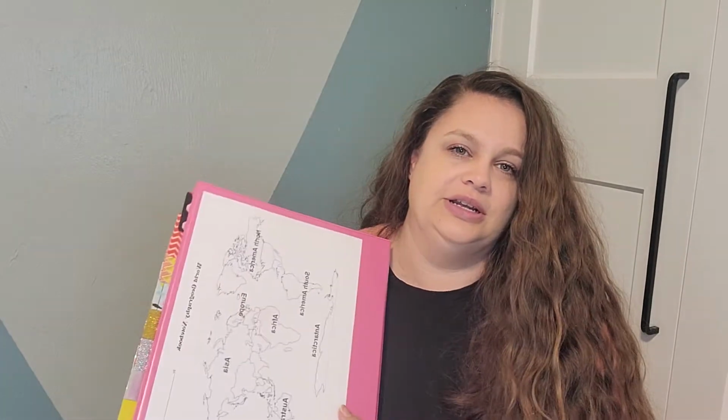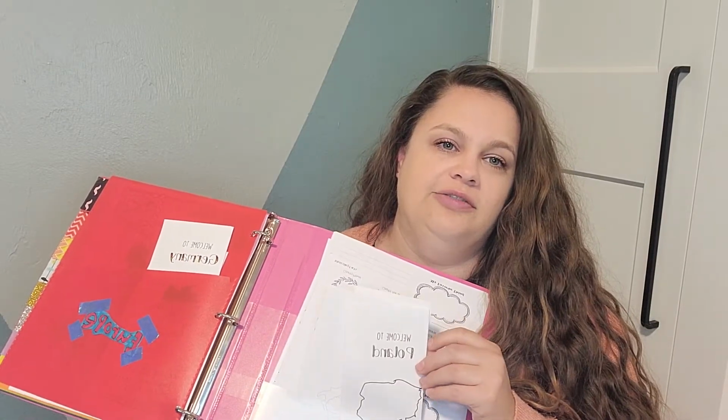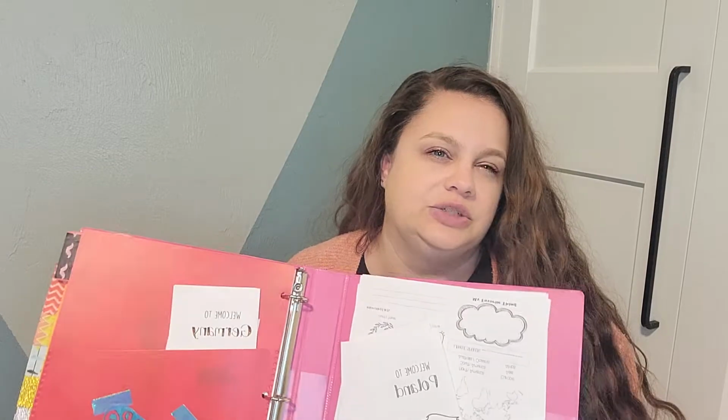What we have decided to do is make a geography binder, and we have a page for each continent. I went on Teachers Pay Teachers and found some little information packets and made a little worksheet for her to fill out for each of the countries. We're doing our research with books from the library and online. She's really excited about this, so this has been really fun so far.